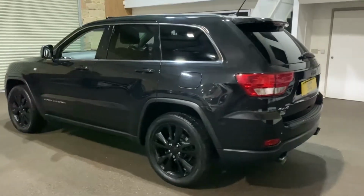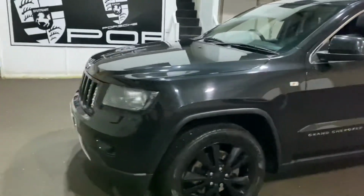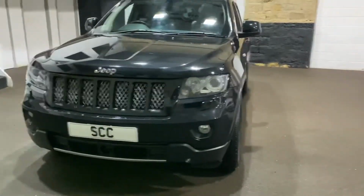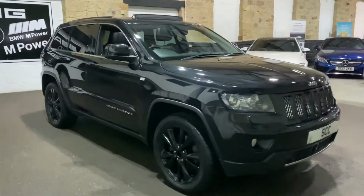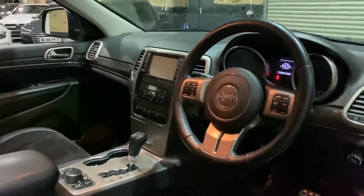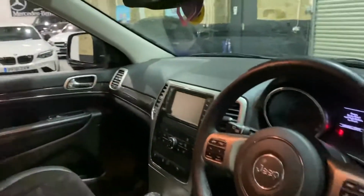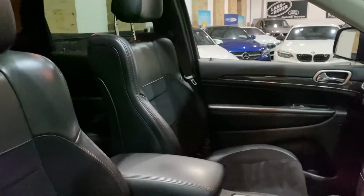If you've looked at quite a few Jeeps, you know that they come very well spec'd. This particular one has got heated and cooled seats in the front. Sat nav, standard radio, got your four wheel drive settings, pan roof, leather and suede interior. Electric seats with memory settings on the driver's side. Car's done 69,843 miles. Being very, very well looked after. We'll put as much of the spec as we can in the advert, so if anything we can't answer, it will be on there. Multifunction steering wheel.